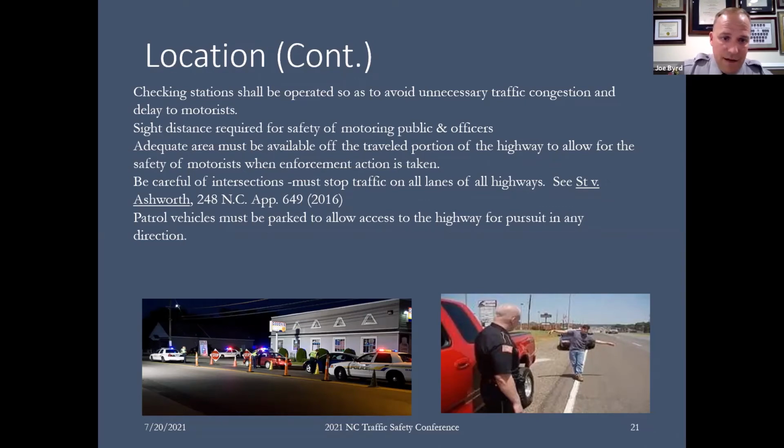The slide talks about careful intersections. Think about the lanes that are out there. Ashworth talks about that as well as from case law. And again, patrol vehicles must be parked to allow access to the highway for pursuit in any direction. You'll know this at the pre-briefing of the checking station, what hopefully is going on.